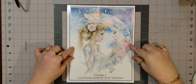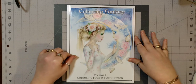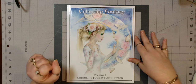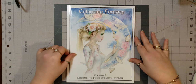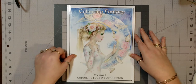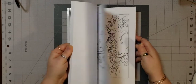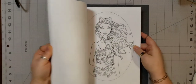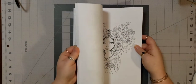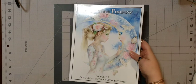Then I have a Scot Howden book. I love this cover. This is volume 2, and I want to get 1 and 3. And he just came out with a brand new coloring book on his Etsy store, and it's a PDF only, and I have that, but I can't show it because I don't have it printed yet. But I do have the Scot Howden PDF new book, and it's in grayscale, and it is so pretty. And this one is pretty as well, my favorite image. I kind of wish this one was grayscale, but I'm okay that it's not. So that is a Scot Howden book.